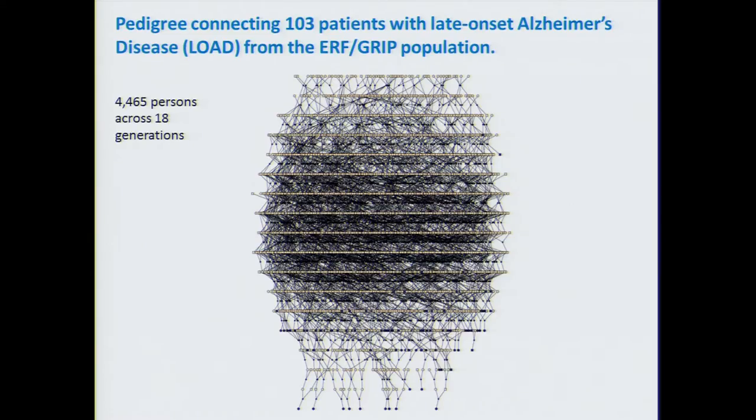Also, this is one of the two families from the Dutch isolate. So you can see that the combination of sequencing and a substantial amount of genotyping will be able to impute the sequence loci into many, many individuals, some of which, by the way, have good phenotyping. And obviously, we don't have Alzheimer's disease phenotyping in all 4,000 individuals across 18 generations, but we have a substantial amount of information.